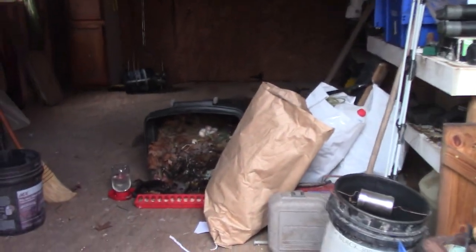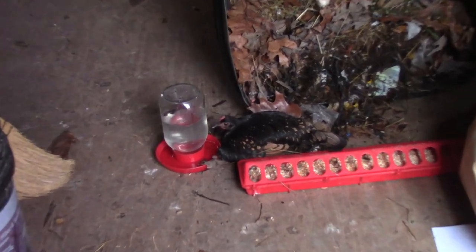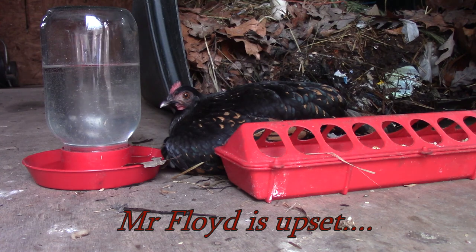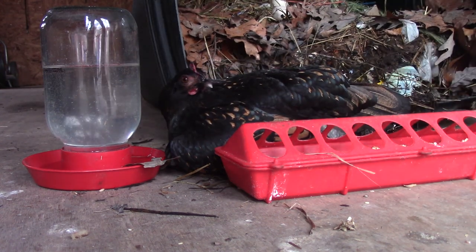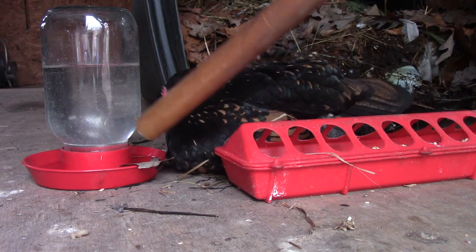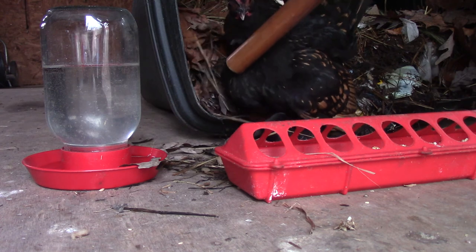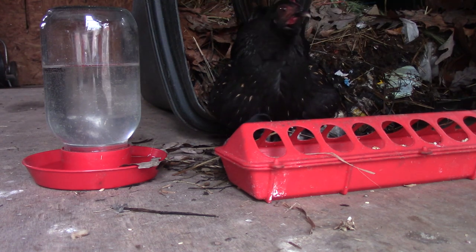Well, we've got a new addition to the farm. New additions to the farm. Try to see how many you got underneath of here. Whoa, mama. Okay, good mama. What you got under there? Got any babies under there? Let's see what I got. 1, 2. Alright, 2 little black ones.